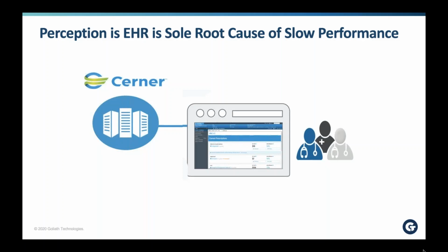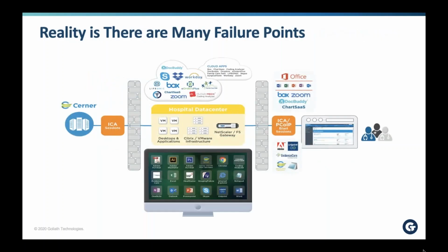Now, the problem with this is that this assumption is incorrect. It assumes there's an unobstructed connection. In fact, altogether, this is technically inaccurate. So if you look at this next screenshot, and if you read right to left, what you're going to see is a user logging into Cerner. And that illusion of an unobstructed connection is completely gone.